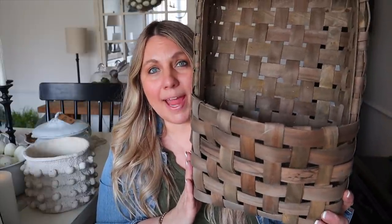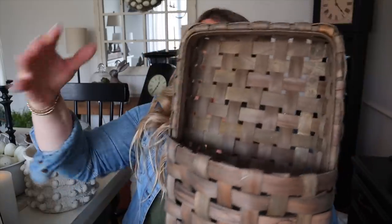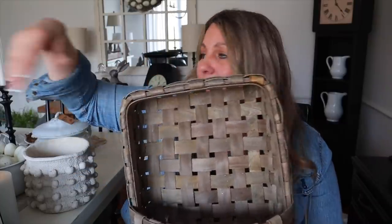I love these. They're hanging baskets. I ended up picking up three of them. I liked how they were displayed at the store, and I'm going to hang these up in my upstairs hallway because I wanted something that had dimension and texture. But what I love is that you can then change the greens out seasonally.